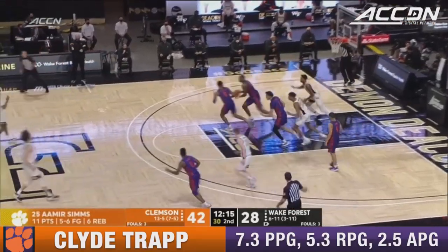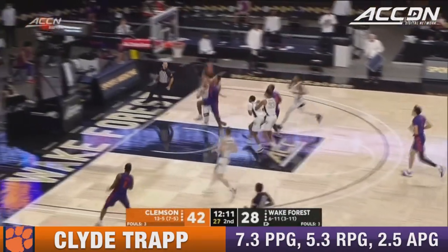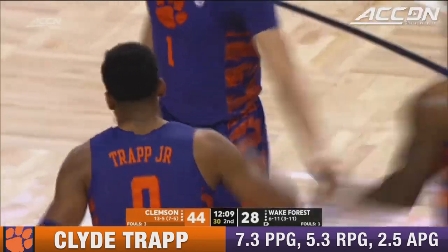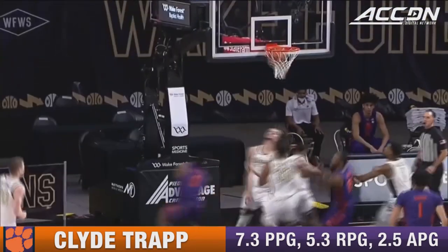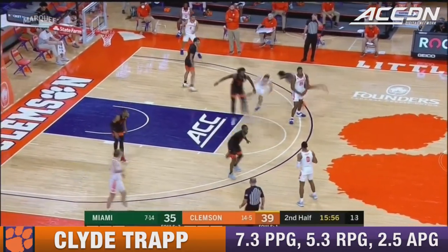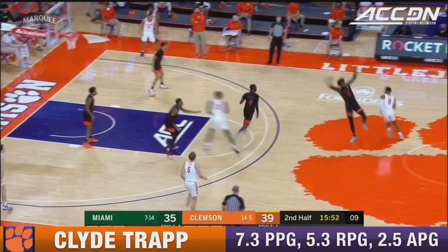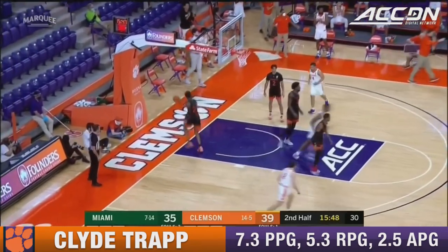Massoud lines up a three. No good. Sims pulls it down. He looks to push the tempo immediately. Clemson running and gunning. Unselfish play right here in transition. Amir Sims gives it. Sims missed an opportunity when he realized that Alani was guarding Sims. We would love to be able to see Sims get him down and seal him under the basket. Trapp, great pass inside for Sims.